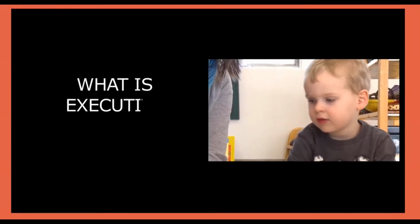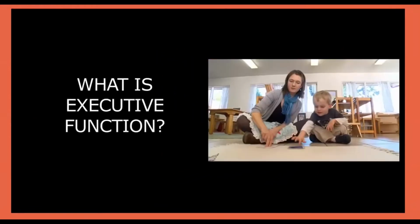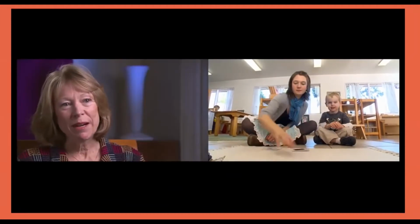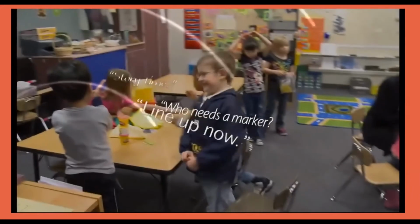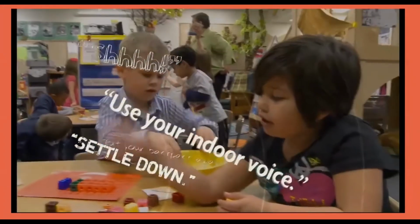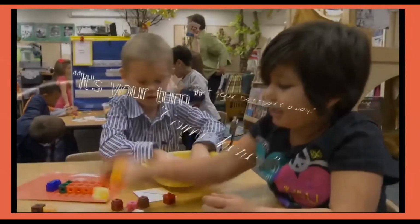What is executive function? Probably the best way to think about it is sort of like an air traffic control system in the brain. Just like an air traffic control system has to manage lots of airplanes going on lots of runways and really exquisite timing and so on, a child has to manage a lot of information and avoid distractions.